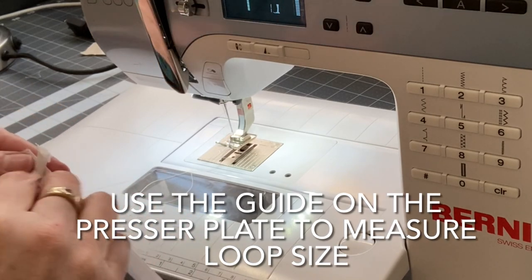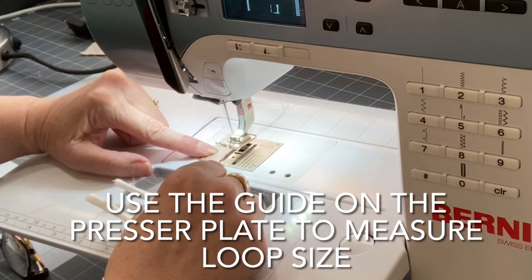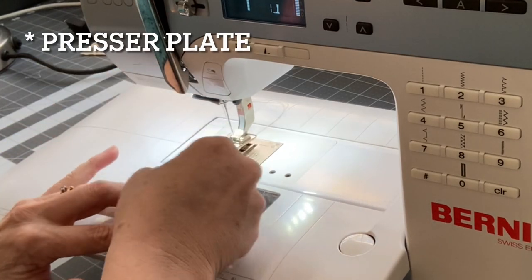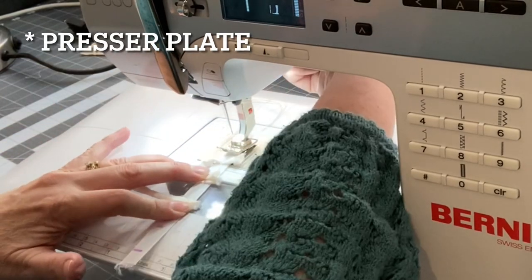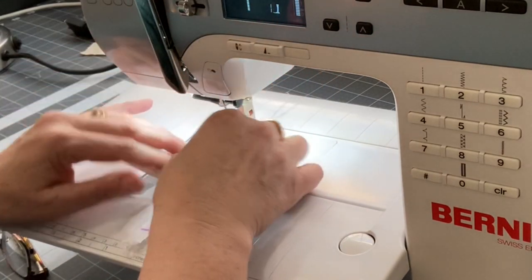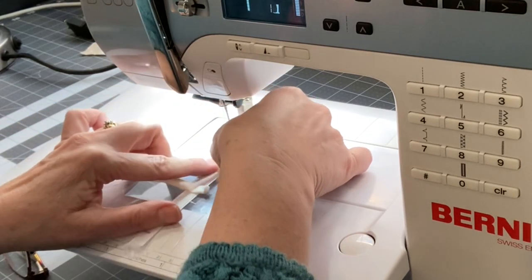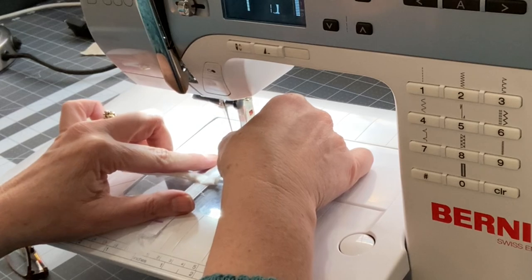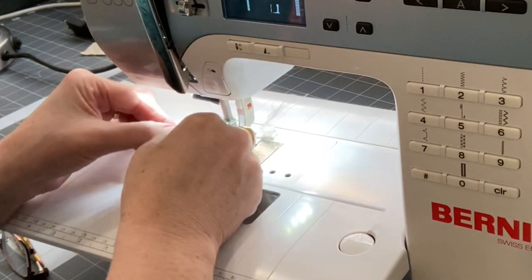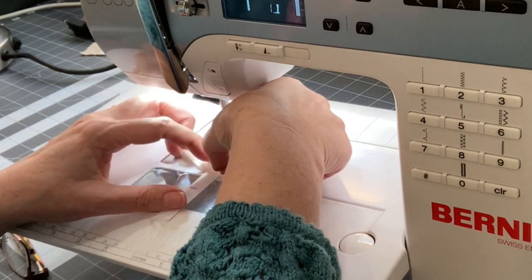Then go around and loop those. How I do that is I just use a mark on my presser foot or on my machine, and I will... these particular ones aren't the greatest because I just did them for sample purposes. So I don't really like these loops, but you're getting the idea. This is mainly just for showing you how to do these.